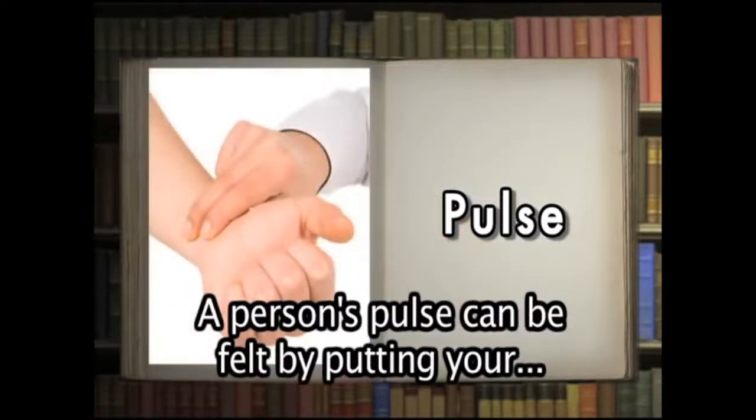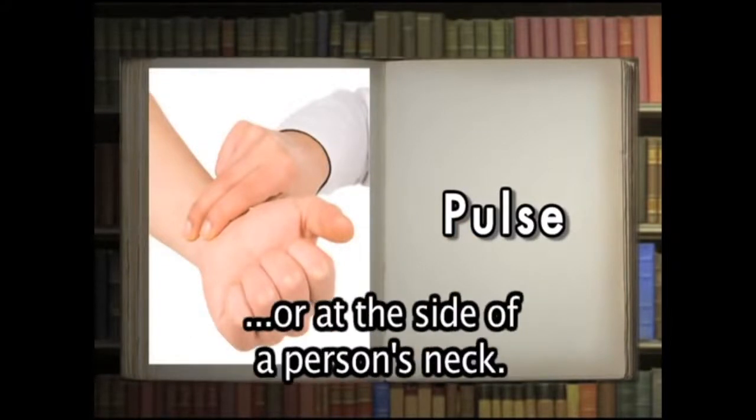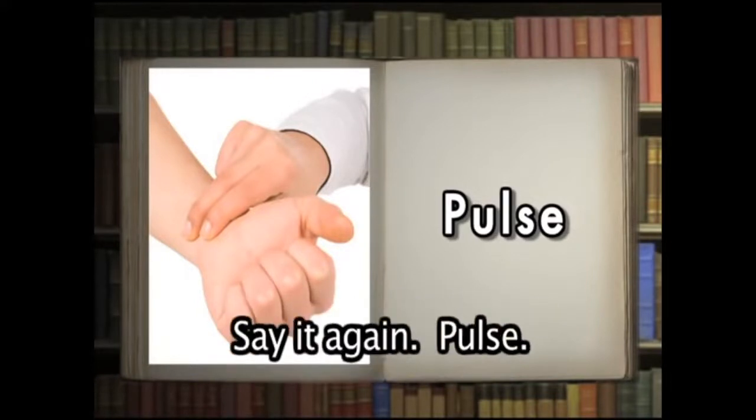A person's pulse can be felt by putting your fingers on the inside of the wrist or at the side of a person's neck. The nurse checks her patient's pulse every few hours. Say it again, pulse. Correct.